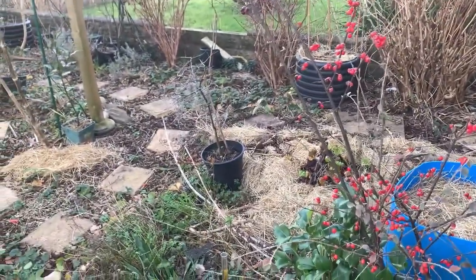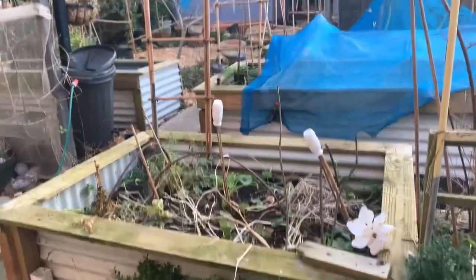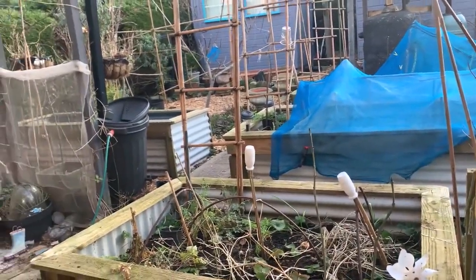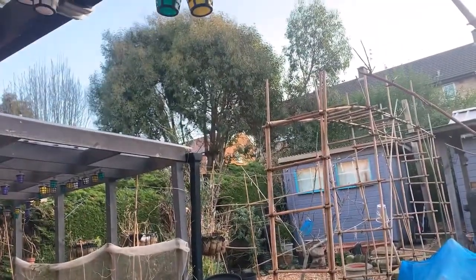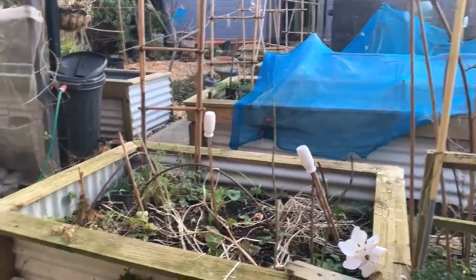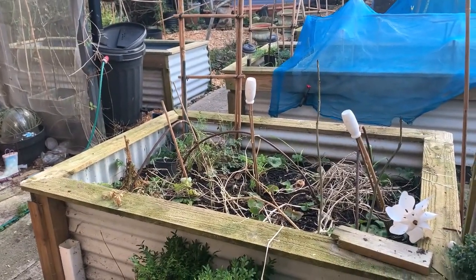Let me get to the back garden. Oh my goodness, it's so cold. It looks lovely. There's beautiful sunshine. It's crisp, but there is a cold wind. It's very windy and it is cold. And it's making me sniff, so excuse my sniffing every now and again.